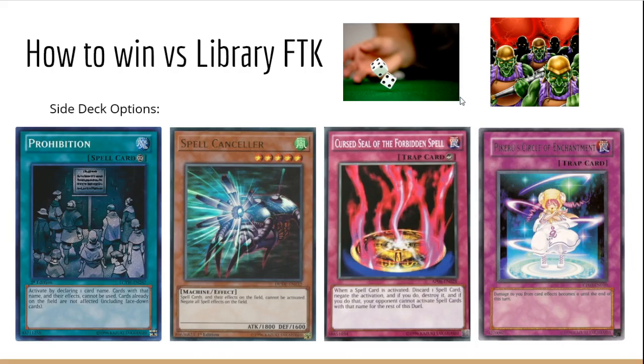Curse Seal is great because you can hit any spell in the deck that is one of the combo pieces, like probably Giant Trunade, and then they can't activate it for the rest of the duel. So it's like a Prohibition that you only use one time instead of sticking on the field where they could potentially out it. You just hit their key card and you're out of there.